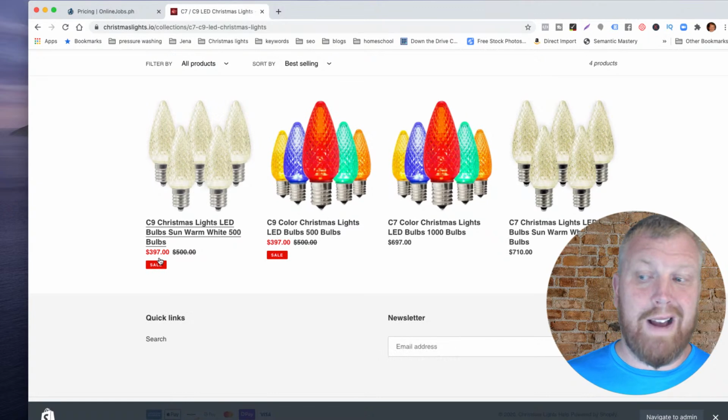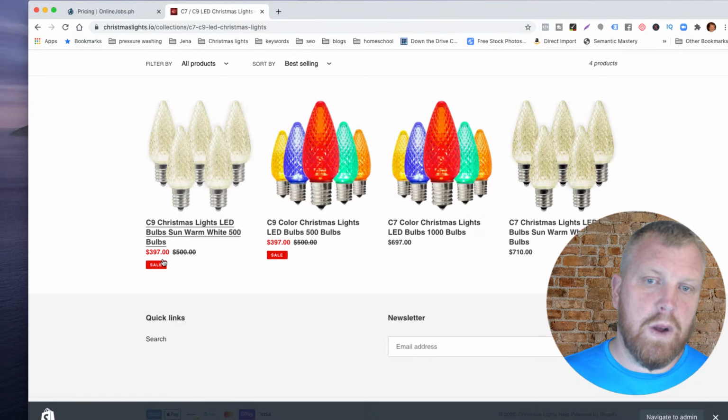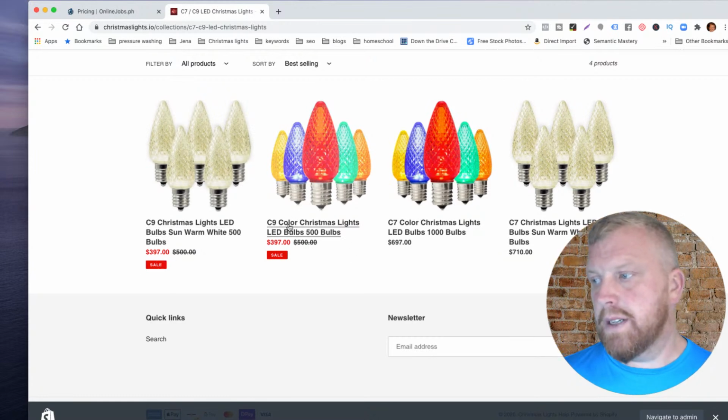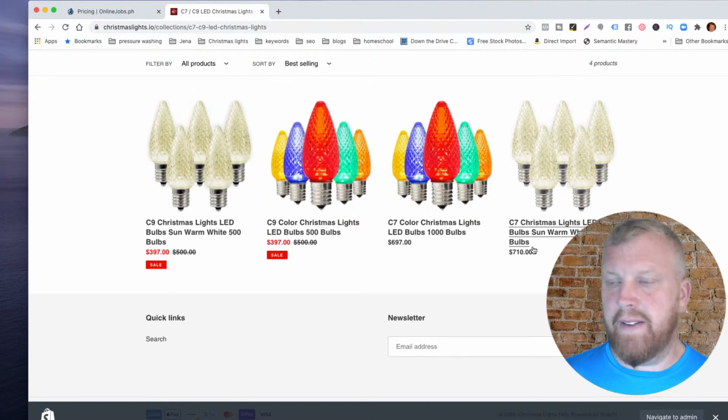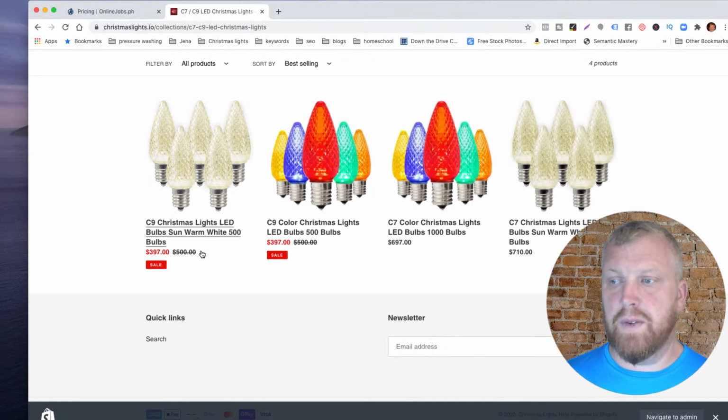$397 for 500 warm white, and so that's what they cost. The reason why the C7s are more is you're getting twice as much. There's 1,000 of those. These come in packs of 500.